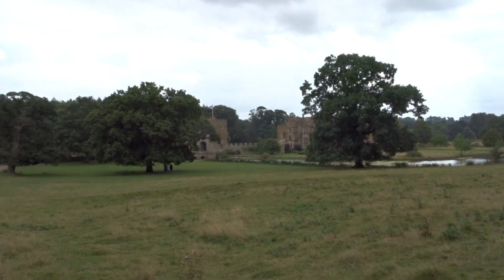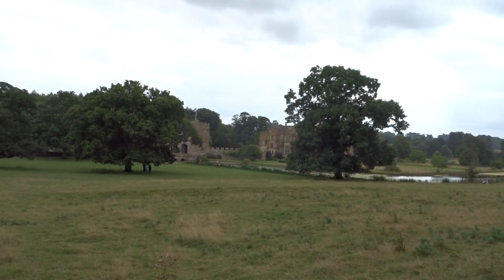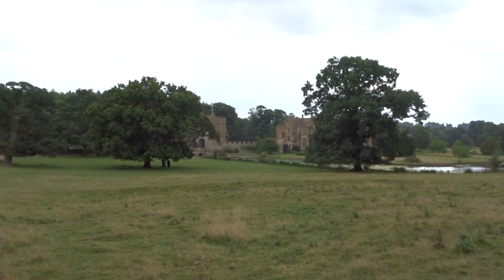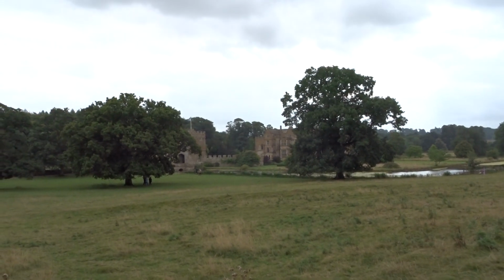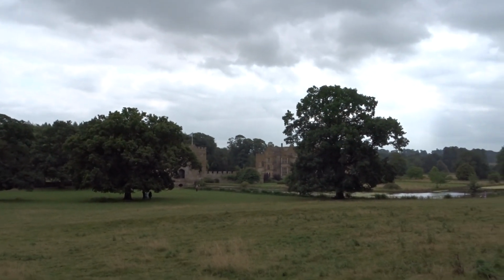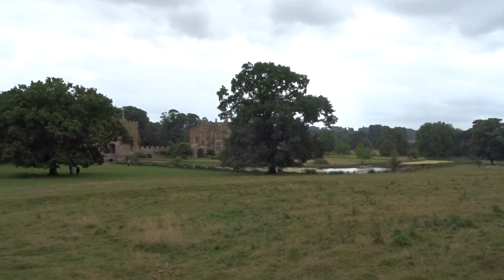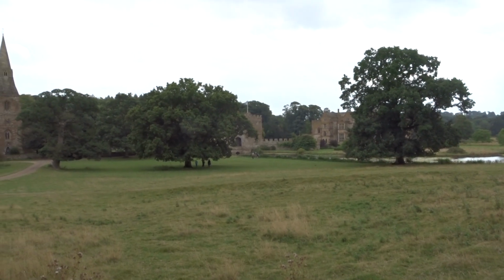I think the original house was built in about 1300, and then something like 1406 he received a license to crenellate, which basically means a royal license to fortify your home. And then he built it, I think there were 3 rivers coming in here, which he's used to fill the moat.